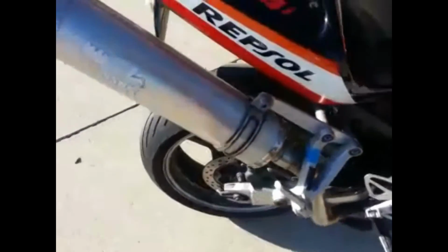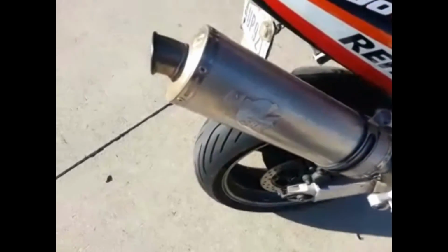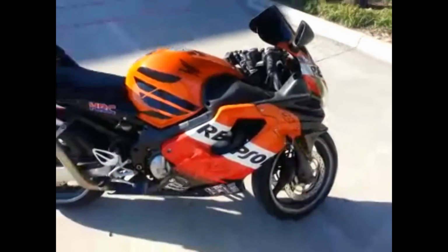Yeah, real low grumbly. That's it, just idling to hear it a little better. Gauge right there, y'all can see that. Try it a little bit more. So definitely some power behind it.